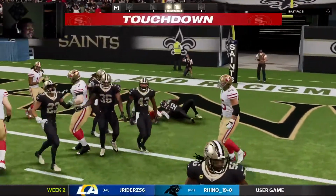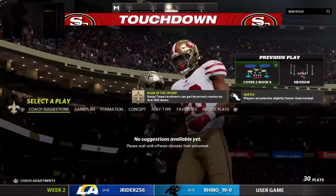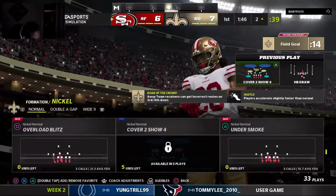And across the chalk. My damn, bro. It's a 49er touchdown. Fuck programs Madden.